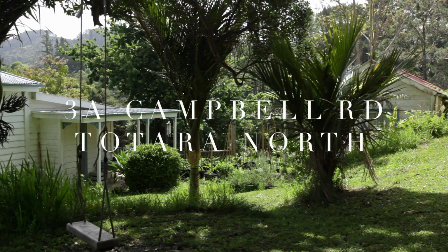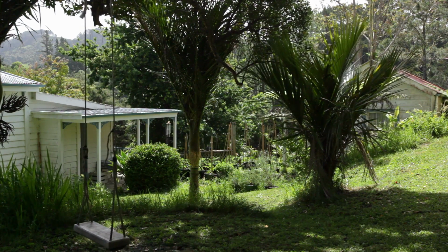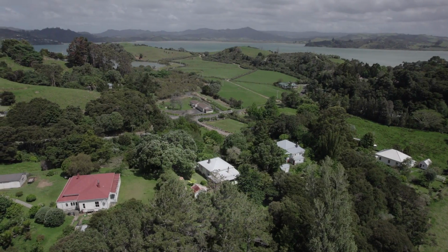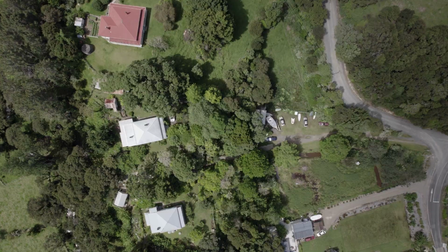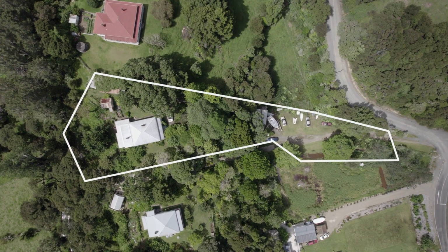Located in the historic seaside village of Totara North, this original Kauri pioneer Edwardian villa was built in 1910 and owned by the Campbell family, who built 3 villas in a row for their family. Pohutakawa House is in the centre and is situated on an elevated ridge with 2 levels.